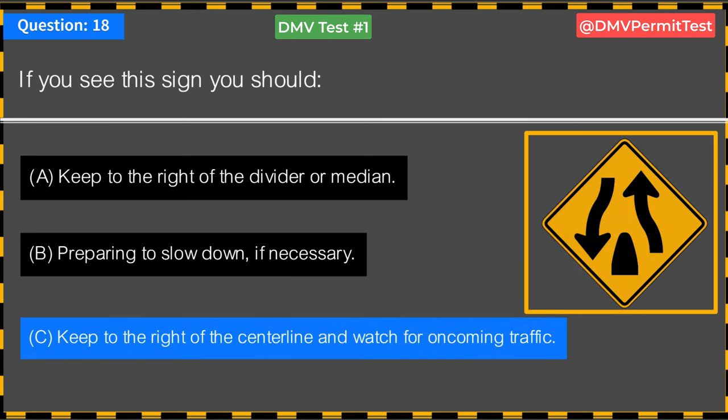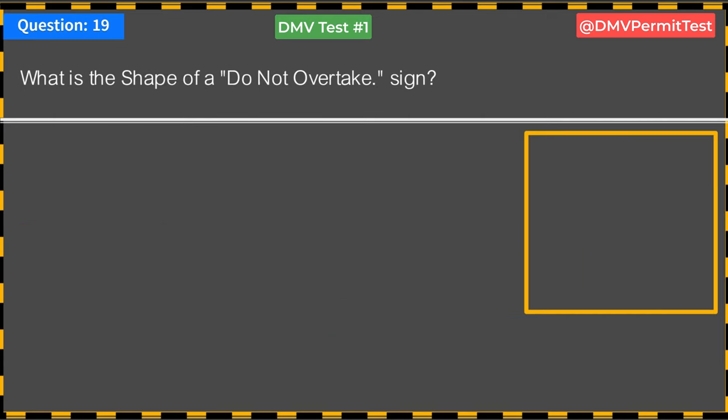Answer C. The sign indicating the end of a divided highway ahead means that you will soon be transitioning onto a road with two-way traffic. As such, it's essential to stay to the right of the centerline and be vigilant for vehicles coming from the opposite direction.